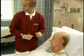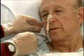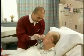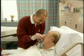Now we'll take off the adhesive tape from the patient's nose. Yeah, we'll find out if I have any blackheads, you know, like those strips. I don't think that adhesive tape can do that.